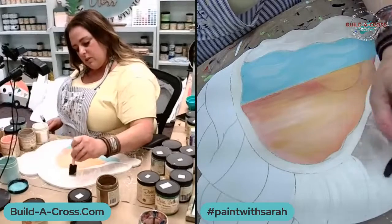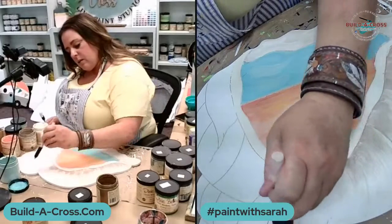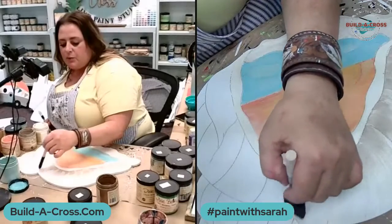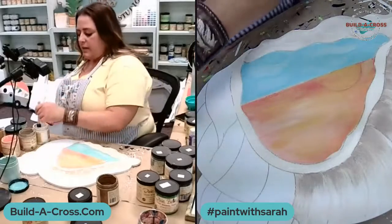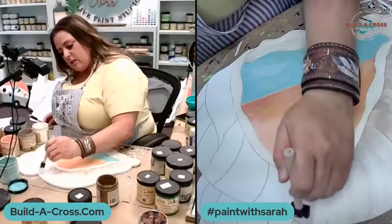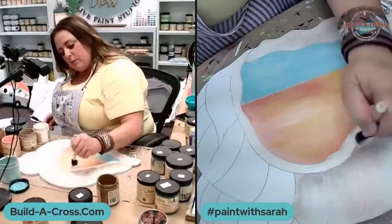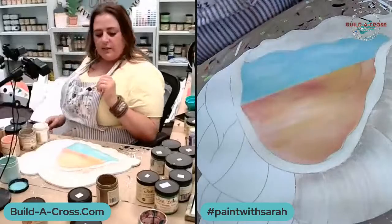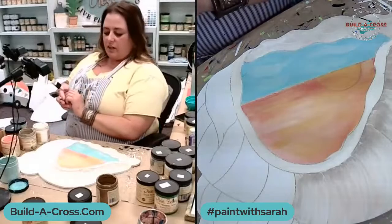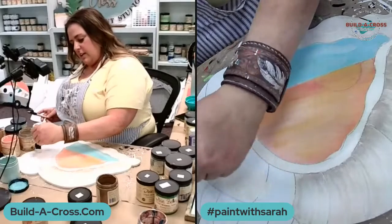Pull from that ridge. Now, once I get to this area right here, I'm also going to pull down a little bit of the putty because it would be shaded there. Okay, go back to the white brush. Pull down, blend it down, and then dip in the apricot and pull down a little bit more just to give it that pinky color. Yeah, I'm liking that. How are y'all? Are y'all liking it? I'm excited to see the finished product. That's what we do.